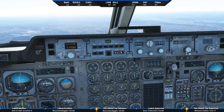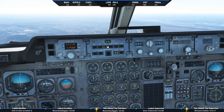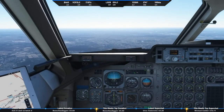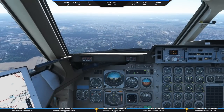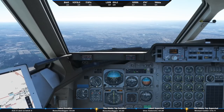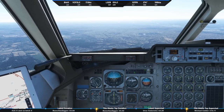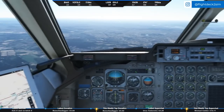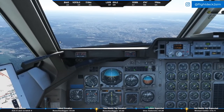I'm going to use vertical speed with the sync pitch feature. So sync. I'm going to pitch down to 1,000 feet. It's getting a bit low. Ooh, that's going to bring your dinner up. And sync off. Arm 2,000. Yeah, it was on altitude hold 3,000 there.